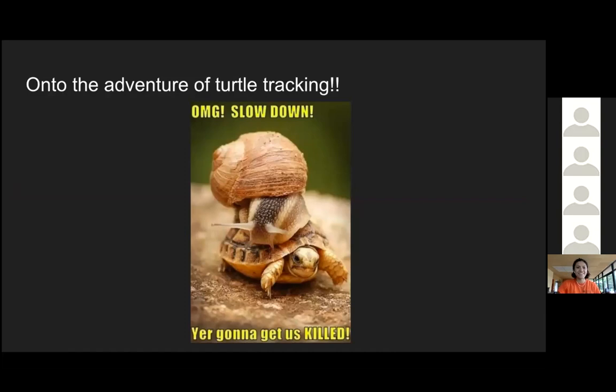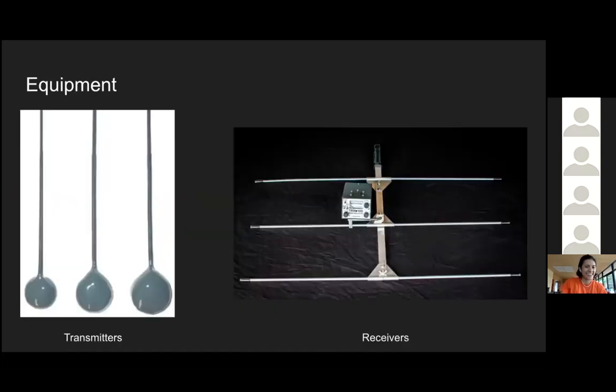So now on to the adventure of turtle tracking. I also found this meme to be funny because it's very cute. So I will be using transmitters and receivers to understand the movement of these turtles after I have observed the proper data beforehand. So what I will do is I will attach the transmitters to the turtles and I will find them using a receiver.